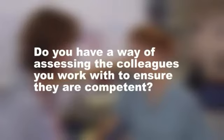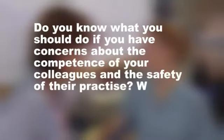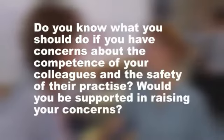For your organisation, ask yourself the following questions. How do you know that the colleagues you work with have received the training they need to do their job well? Do you have a way of assessing colleagues you work with to ensure they're competent? Do you have a framework in place to ensure induction with local procedures? Do you know what you should do if you have concerns about the competence of your colleagues and the safety of their practice? Would you be supported in raising your concerns? And finally, how would you know if your healthcare system allowed an unskilled or untrained healthcare professional to practice?